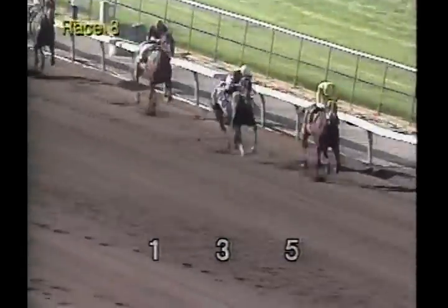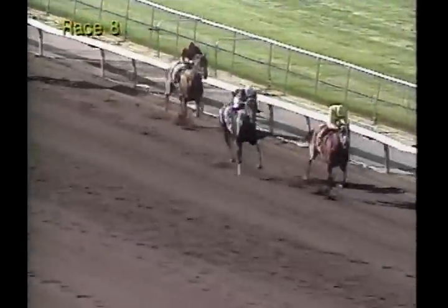Serena's Song is loping along nicely on the lead. She's kicked clear a length and a half. Alex Solis is asking Call Now to go. She's going to have to quicken, though. They come for home, and Serena's Song kicks clear a length and a half. Call Now's not done. She's trying to battle back.